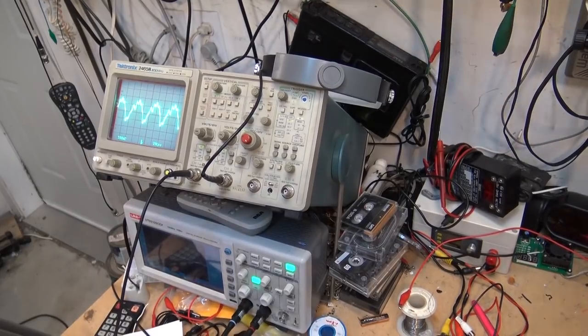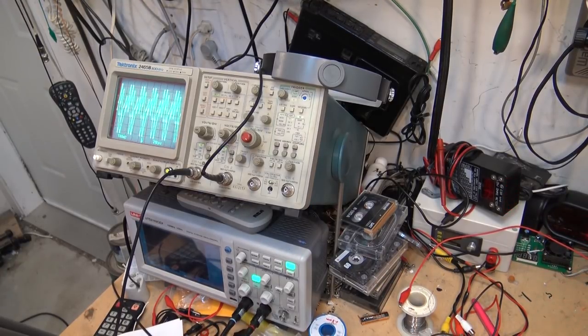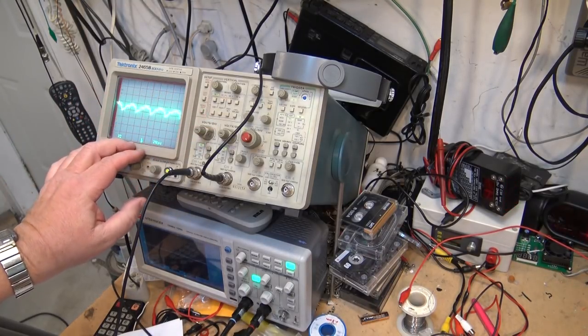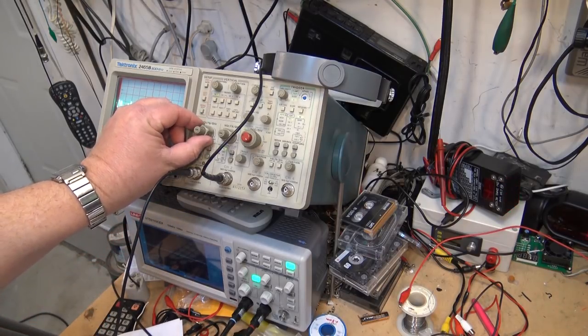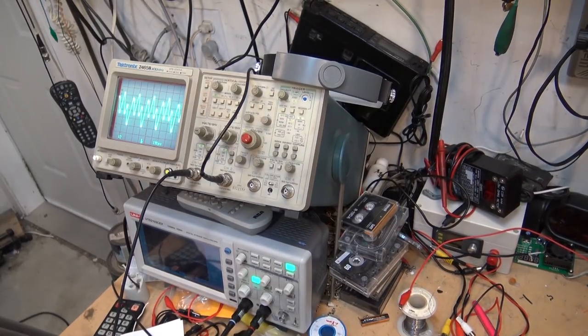And I do, here's my oscillator when I turn the tuning capacitor. Doesn't look right though, does it? But that's coming off the plate. So we know that it's doing something. One thing you'll notice when I adjust the volume control, the amplitude changes.